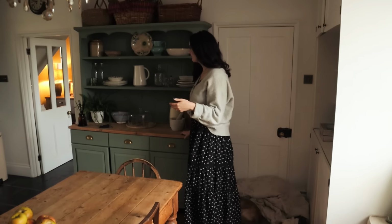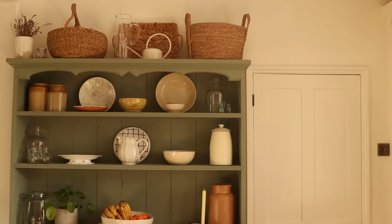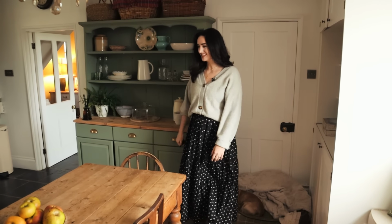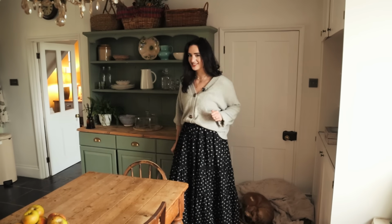I also painted this dresser in, I think, Lick Green 02. Love this colour so much. I was really nervous about painting this colour, but I love it. And it's got all of our favourite things, including the microphone bag. And yeah, loads of storage, but I don't want to go on too much about the kitchen. So let's move into the living room, which we also renovated.